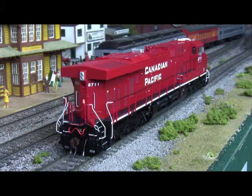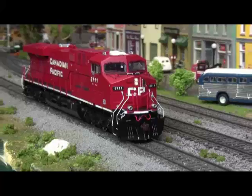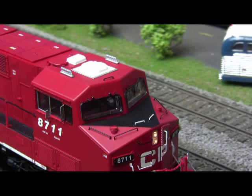Built with factory-equipped DCC, these units also feature see-through dynamic intakes with embedded fans, trucks with separately applied piping, a full set of MU connections, detailed cab, and rooftop communications array with road-specific details.